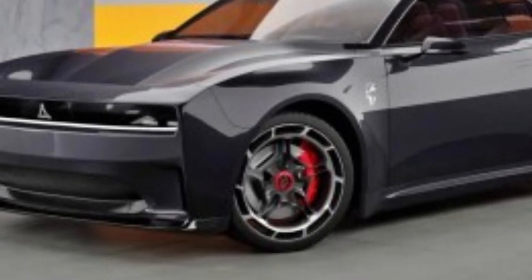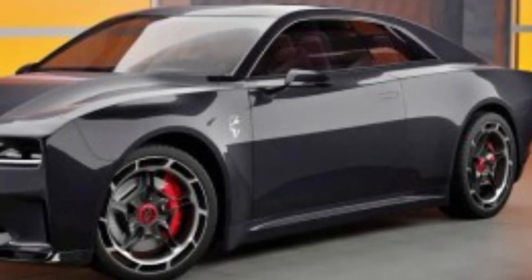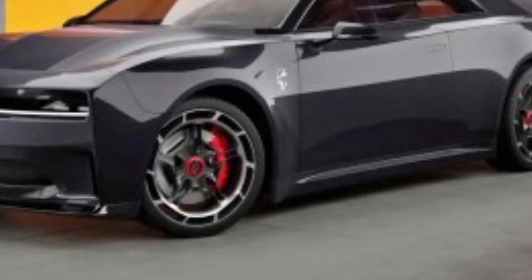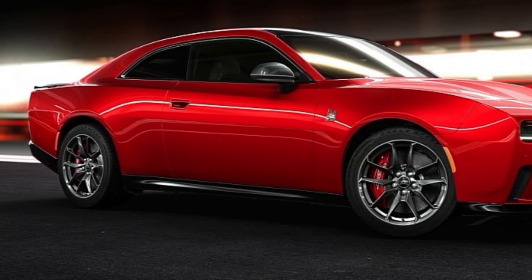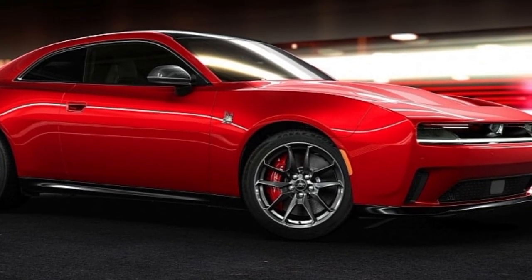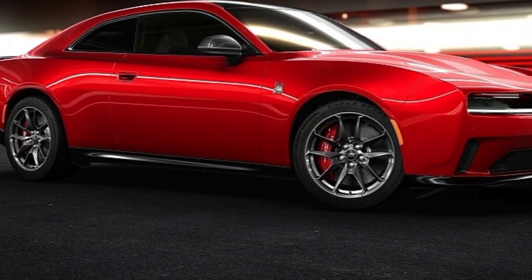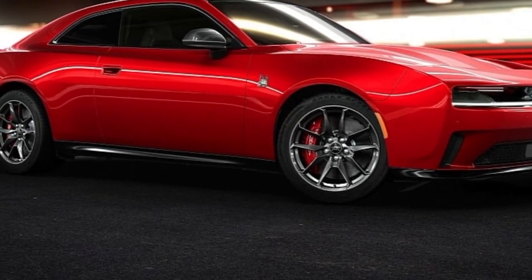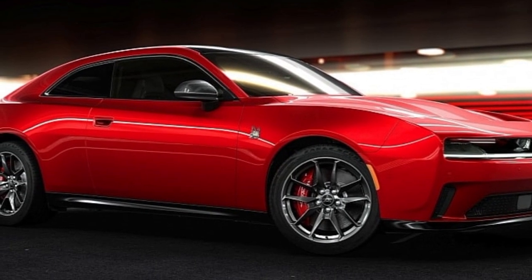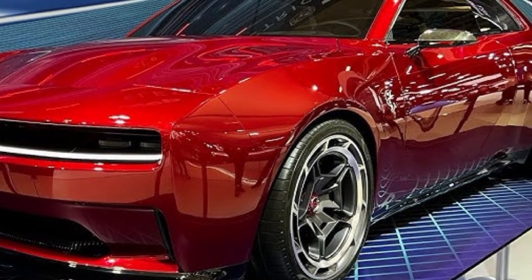By the 1970s, however, the muscle car market faced challenges with stricter emission regulations, rising insurance costs, and an oil crisis that made high-performance cars less practical. The Charger adapted by shifting into a larger, more luxurious personal coupe. Although these models carried the Charger name, purists often point out that the spirit of the original muscle beast had been diluted. Still, the Charger survived when many muscle cars disappeared entirely. Its adaptability was a testament to Dodge's commitment to keeping the name alive, even through difficult times.